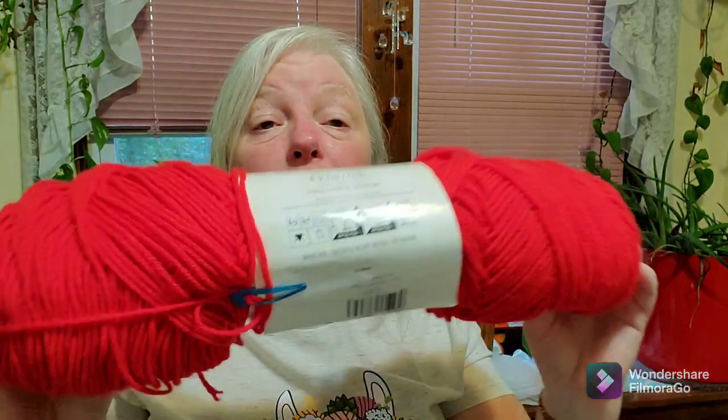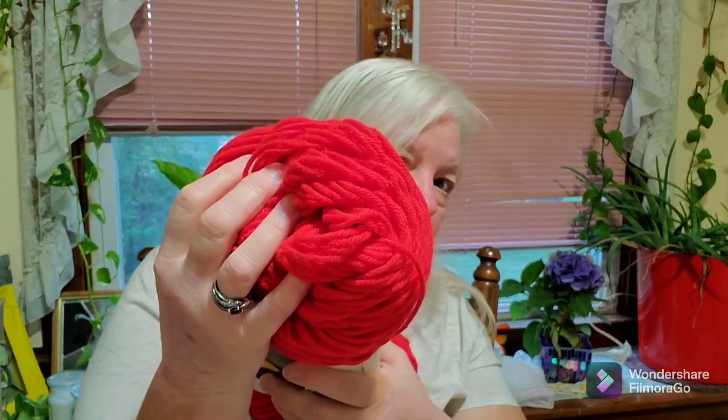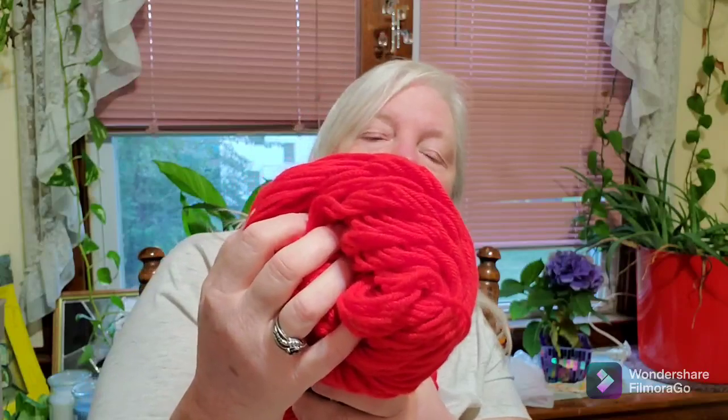Well, where does it tell me? You know it's got to tell me where the color is. It's 100% acrylic, a 4-weight, 812 yards. And goodness gracious, oh, Scarlet. The color is called Scarlet. And like I said, it's not really as bright a red as it's blowing out to be on my camera.